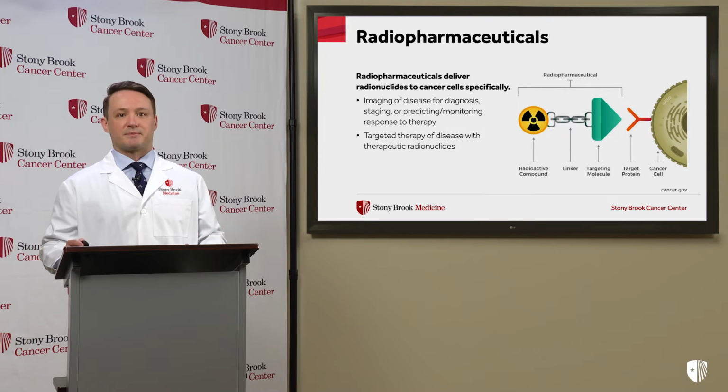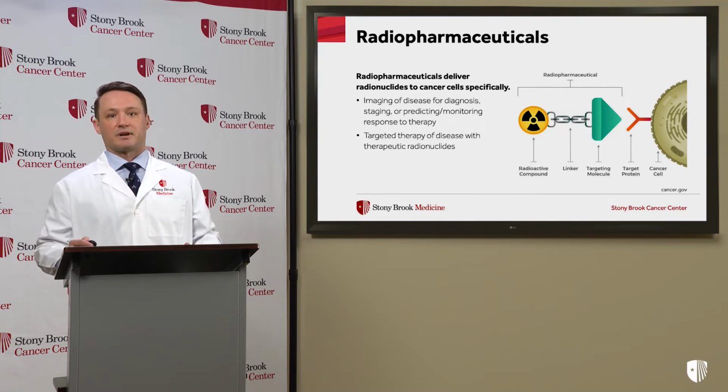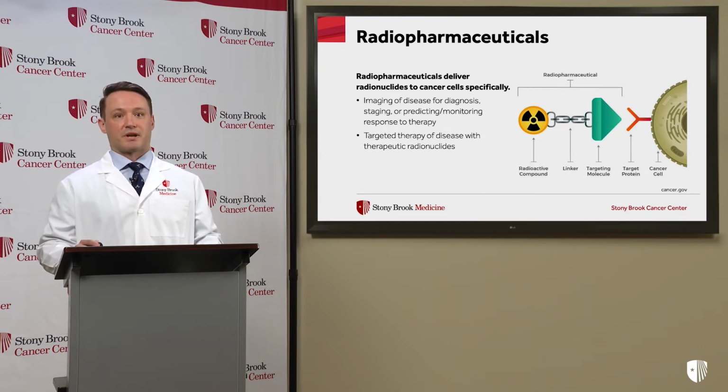There are a number of different types of targeting molecules we could use. They could be peptides, they could be small molecules, or in the case of my laboratory, we're typically using what we call antibodies. We then use what we call a chemical linker to attach something that allows us to incorporate a radioactive isotope. There are a number of different radioactive isotopes and different applications for those isotopes. And my lab is particularly interested in isotopes for positron emission tomography, or PET imaging.